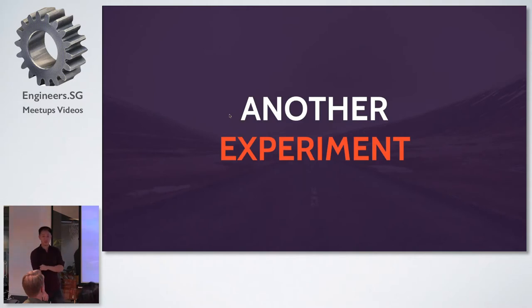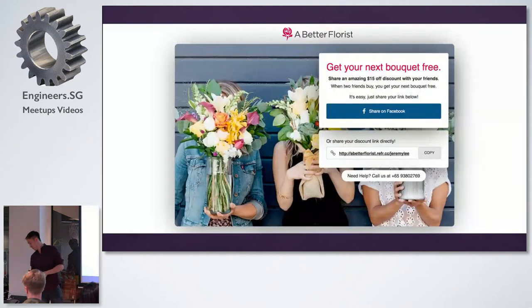So I like to end off with another experiment. If you remember our referral program from the Bad Forest, basically, our referral program says, get your next bouquet free, right? And all you have to do is to share your $15 off gift card with your friends. And when two friends buy, you get your next bouquet free, right? Completely free bouquet. And all you have to do is share on Facebook or just share a discount link, yeah?